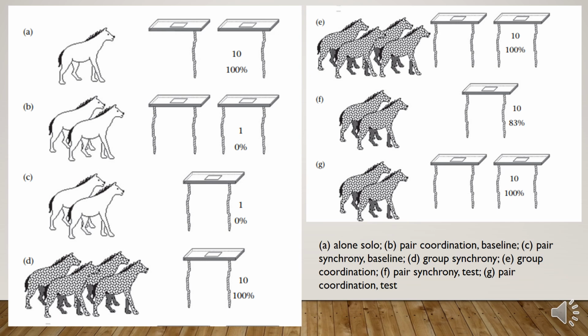Despite success in the 10 baseline solo trials, results showed that all 6 pairs showed 0% success in the single baseline trials of pair coordination, as indicated in Figure B, and pair synchrony, indicated in Figure C, likely because of the fewer trials on the solo task. When cooperation testing continued in a group setting, however, pairwise performance dramatically improved, with 100% success for both the group synchrony trials seen in Figure D and group coordination trials seen in Figure E. Every possible pair opened at least one door. This indicates that the addition of animals enhanced performance.